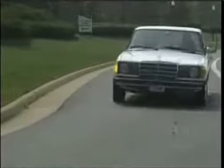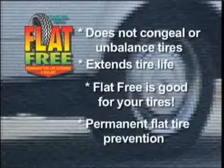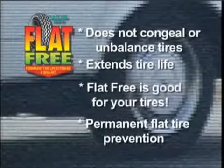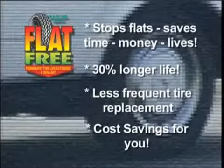Unlike other flat repair products that offer limited protection and can actually damage tires, Flat Free will not congeal, affect balance, or shorten the life of the tires. In fact, Flat Free is good for the tires. Because of its unique glycol formulation, tires actually run cooler and last longer. Flat Free is not only good for your tires, it's great for your wallet, offering you serious savings and less frequent tire replacement.